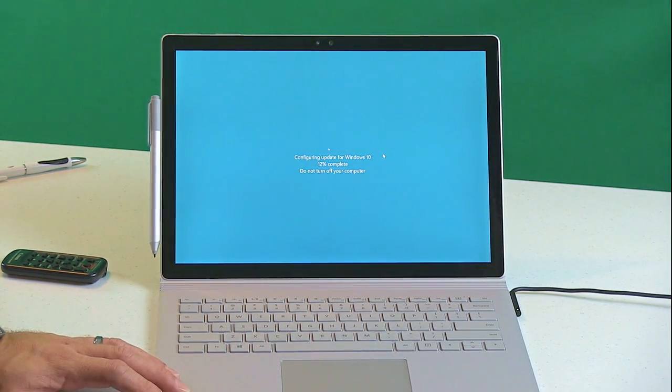So far, I'm excited about it. Haven't had any issues. Haven't seen any flickering screens. But I haven't done a lot with it either. Have not loaded anything on it except for Microsoft Office 365. I've tried out Word and PowerPoint. Haven't tried Publisher yet, so I'll be doing that here in just a few moments. But everything seems to be doing good so far.